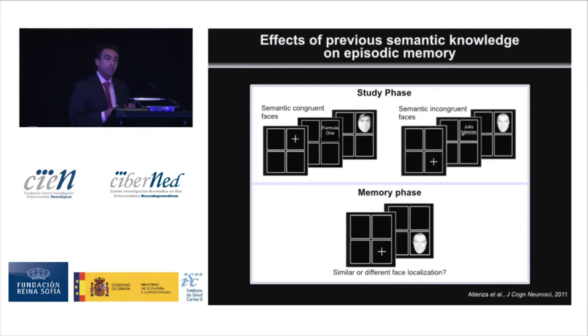So, to evaluate if there is a relationship between damage of these two structural regions and episodic memory deficits in amnestic MCI, we have been using a cognitive paradigm in the lab with young adults, healthy elderly subjects, and amnestic MCI. In this cognitive task, we first presented faces of famous people preceded by a biographical cue that was related or not with the face. The face was randomly presented in a different quadrant of the screen, and we asked participants to press a different button to indicate if the face was semantically related or not related with the biographical cue.